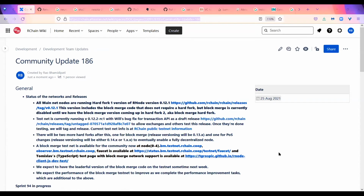So we have a few items to go through today, but the tech update itself is relatively incremental. I think Rafael is going to do a demo today. Rafael, are you ready for the demo in a little while?